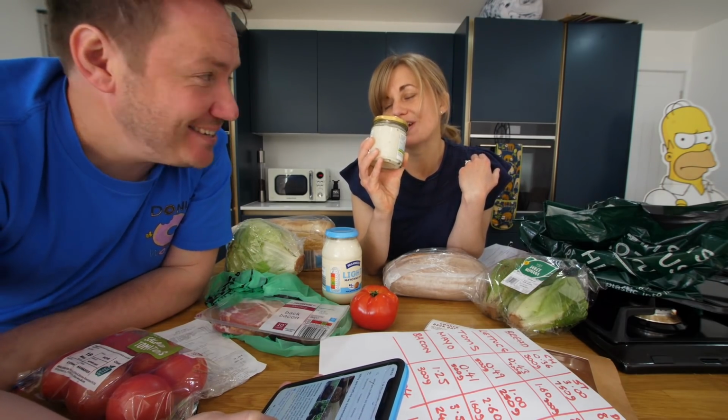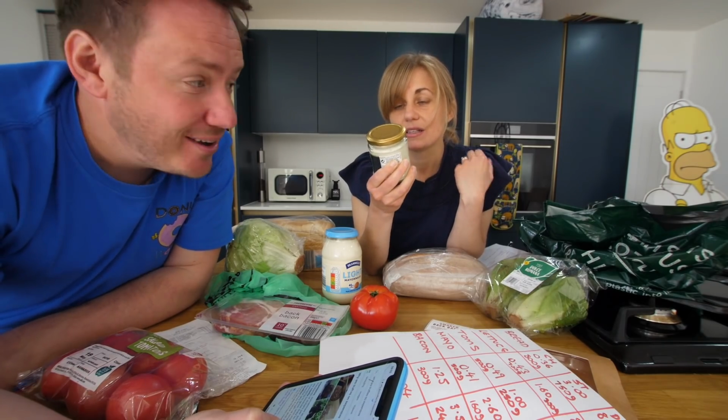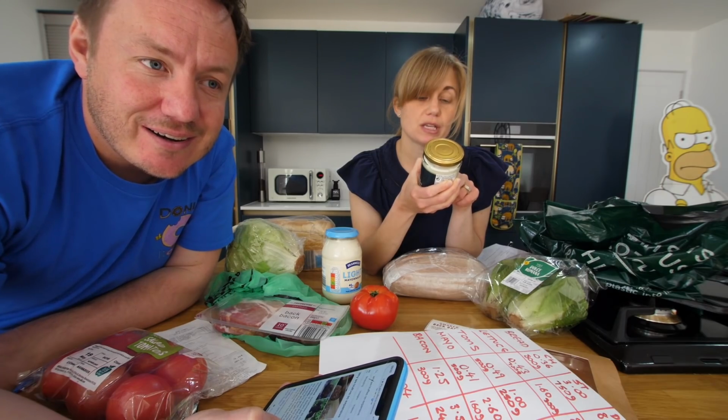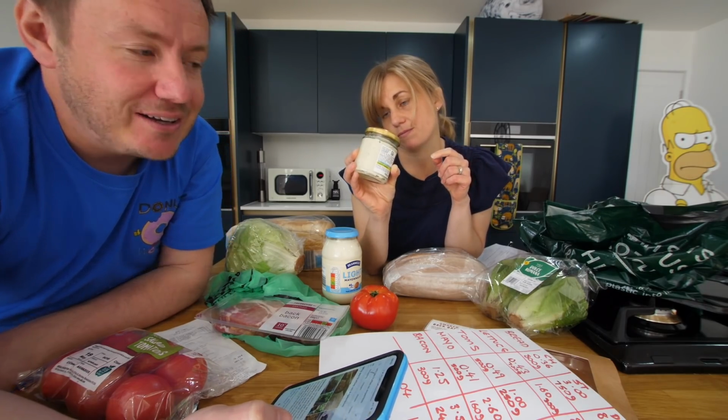It shouldn't be for that price. It's a truffle mayonnaise. A truffle-infused. How much truffle is in it though? There is 0.5% of black summer truffles. Okay.